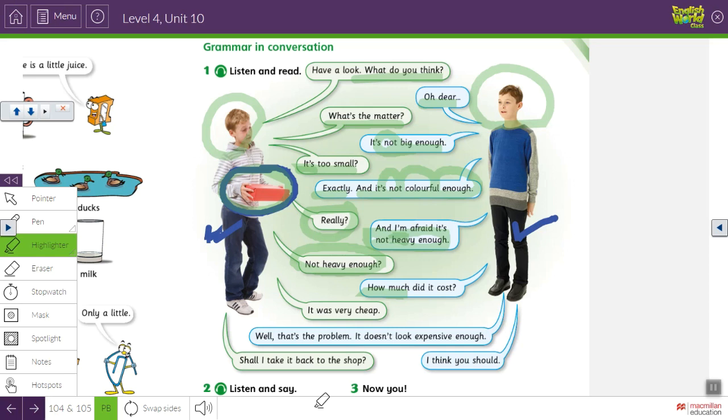Well, that's the problem. It doesn't look expensive enough. Oh, great. Shall I take it back to the shop? I think you should.